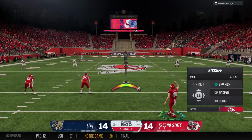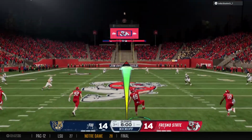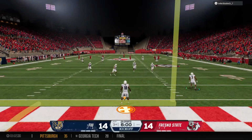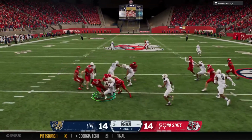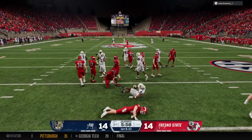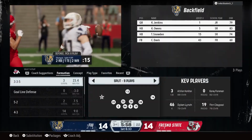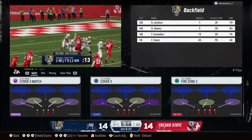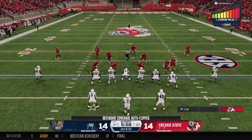And we're all square as he's set to kick it away. What kind of field position can he help them with on the return? Really disciplined job by the coverage unit to get down there and make the stop at the 19. This drive will start from the 19-yard line.